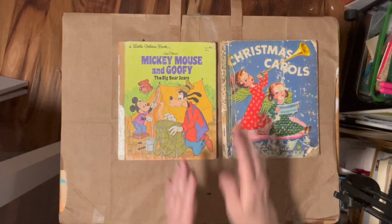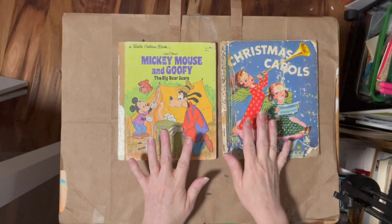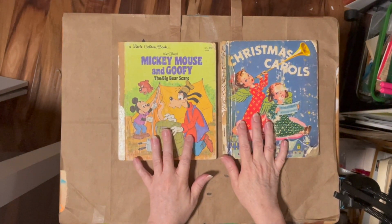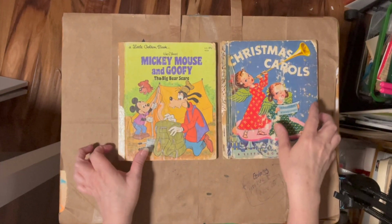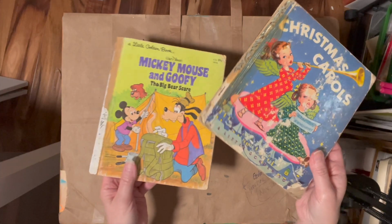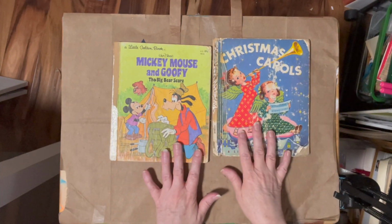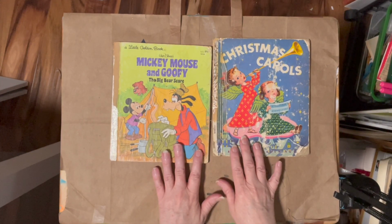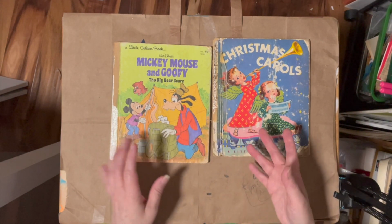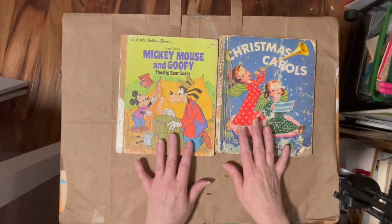Today, we're talking about 2 easy ways you can turn little golden books into junk journals. Now, I got these at an antique mall, and you might be going, those are pretty ratty. And they are, but I knew I was going to be tearing them up, so I picked the rattiest ones because they were such good prices, and I left the nice ones for the little kids that come into the antique mall.